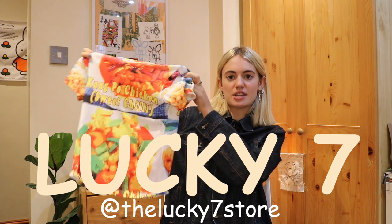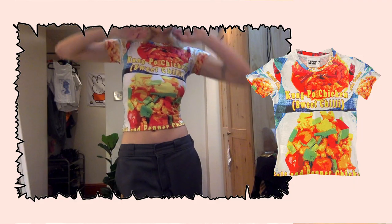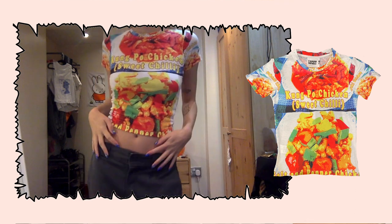Zoe makes such sick pieces. She makes clothing and jewelry. I'm pretty sure maybe she does prints as well. And I picked up her kids takeaway top. This is the softest fabric ever. Looks so good with some dark wash, low-waisted baggy jeans. Love this. I think it's such a fun piece. It's so neon and out there.